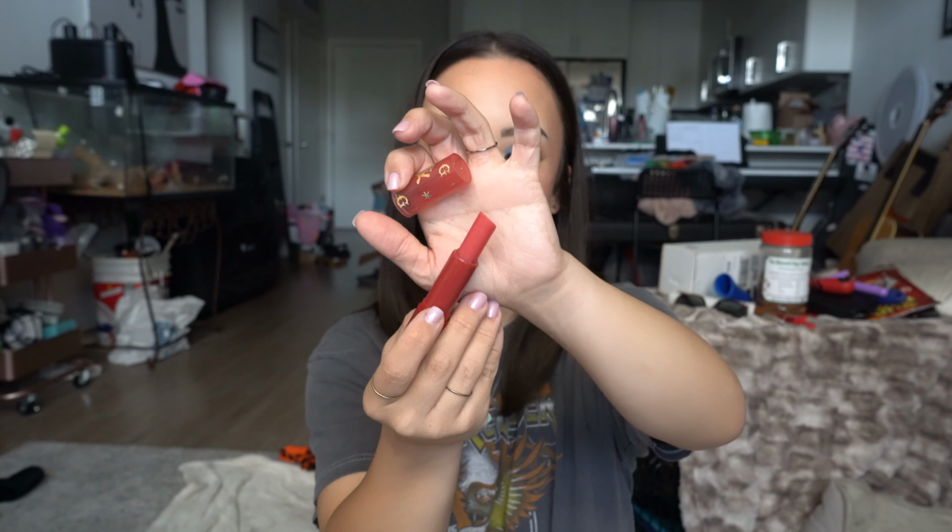Now this one kind of has not full-on cinnamon, very faint cinnamon scent, but it smells incredible again as well. I love these. I have already tried them. I actually did a lip swatch TikTok as well, doing all of the lippies, and these are incredible. They smell so good. They feel really good.